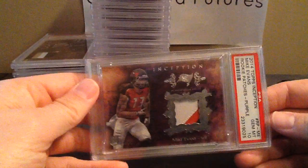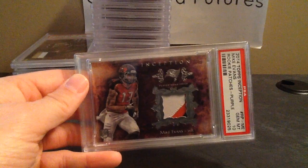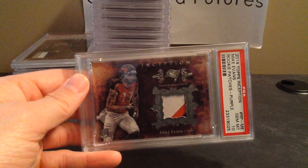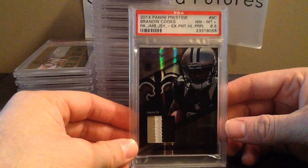This is probably one of my favorite products of '14 Inception. This was a nice Mike Evans to 50, kind of like a purple background. I got a 10, so I noticed that '14 Inception is pretty easy to grade. And I know in the past Inception had problems with chipping, but I think they cleaned the cards up a little bit.